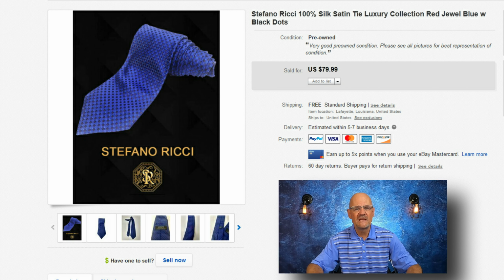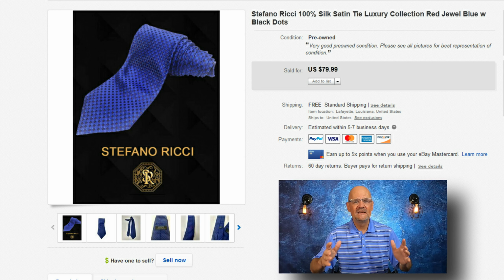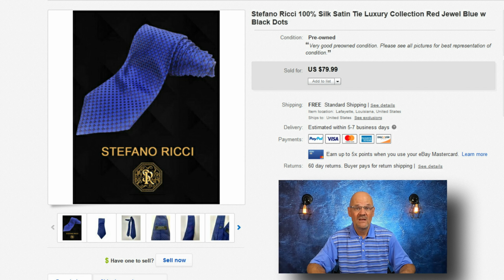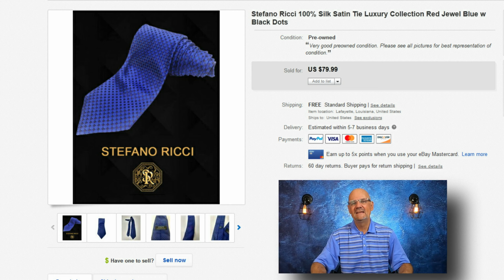Next is this Stefano Ricci tie. I bought this at an estate sale, and I bought 40 of these ties for a very low price. This is about the 15th one that I have sold, and I sold this one for $79.99. That's right, $79.99 for a tie that I did not pay very much for. I made my money back a long time ago, so this was pretty much a zero-cost item, and it sold for $79.99.